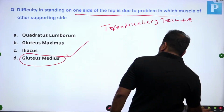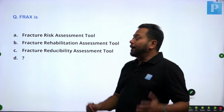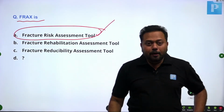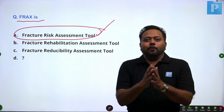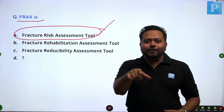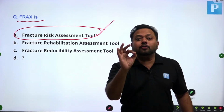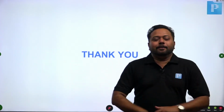Okay, so we will move on. So this is Trendelenburg, gluteus medius, and this is PIN palsy. Last question, FRAX. They had asked what is the expansion for FRAX. It is fracture risk assessment tool. We use this fracture risk assessment tool in osteoporotic individuals to assess the chance of fracture. To prevent that, we will introduce some medication. So FRAX is the fracture risk assessment tool used to assess the fracture risk in osteoporotic individuals. That's all. Okay, so we have completed the 6 questions.